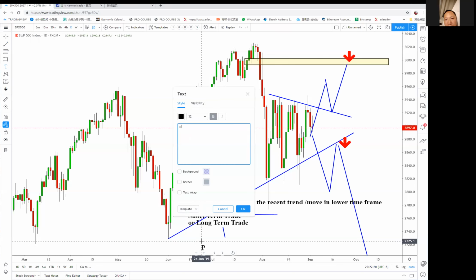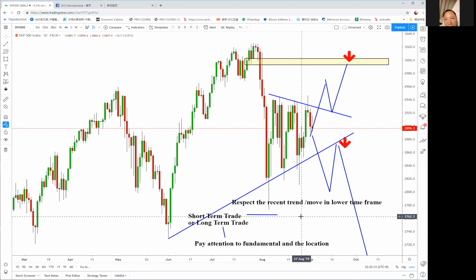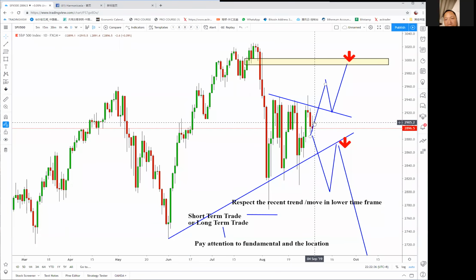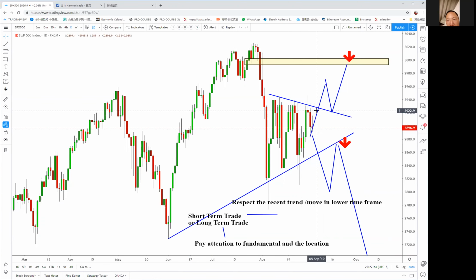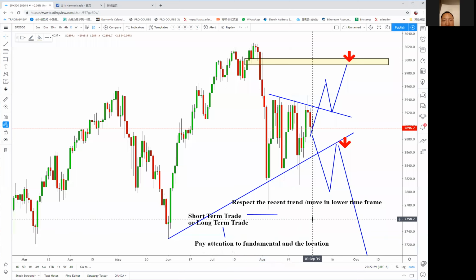You have to pay attention to the fundamental and the location. So there are actually two different strategies. Because short term, you don't care whether the long term is going up or down, you just want to make your money within the movements of recent weeks or recent days. But for long term, if you have a view that the S&P will go down all the way to 2,600, 2,700, then you have to study some fundamental things, or look at the weekly chart or monthly chart. Understand?